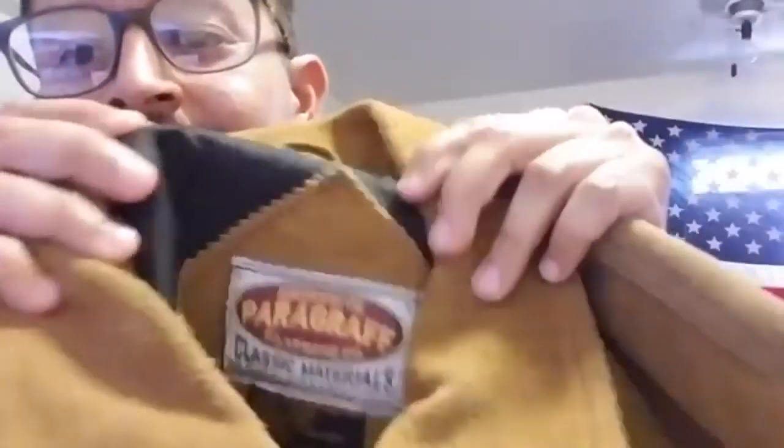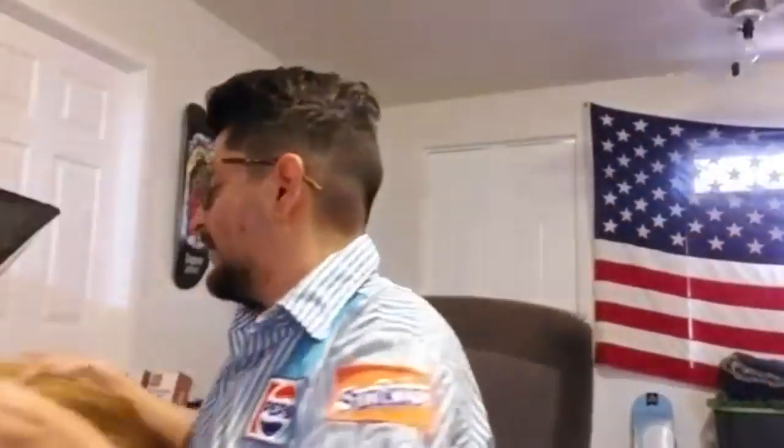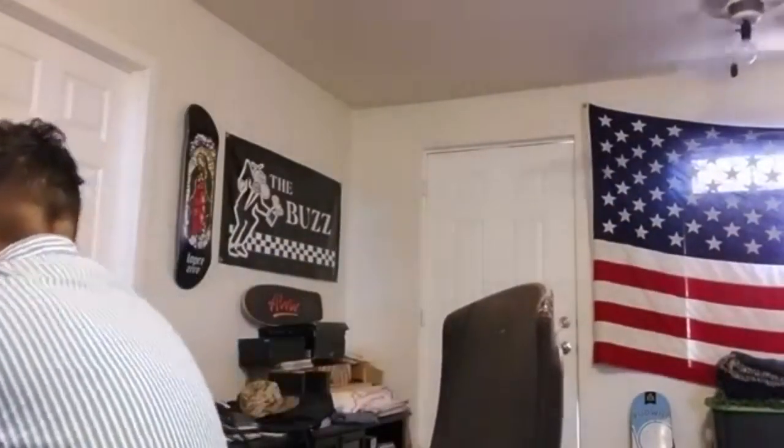Look at the... You can smell the leather on this thing. This is some crazy shit. Look at the stitching work on there too. Look at the buttons, look at everything on there. This is crazy, man. This is a size XL. Boom, boom. Goddamn, this is like a huge ass saddle.